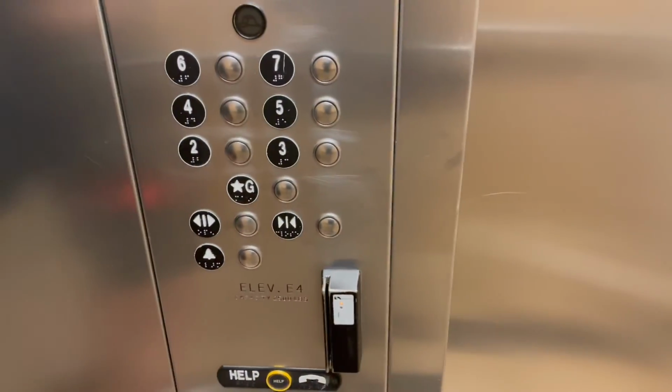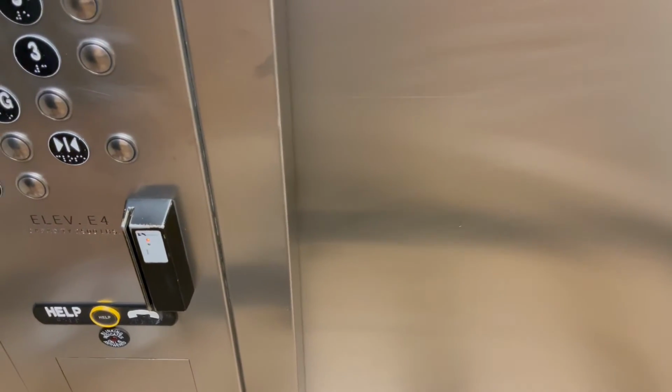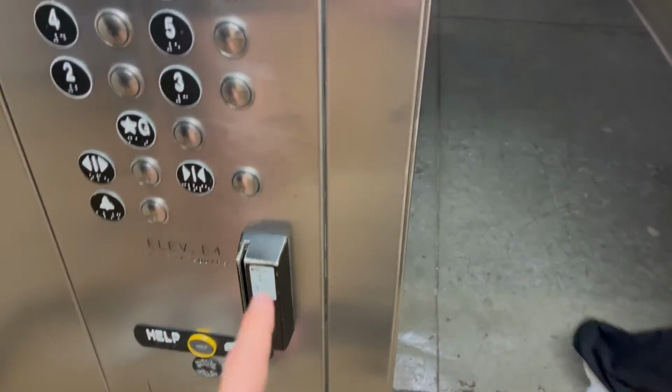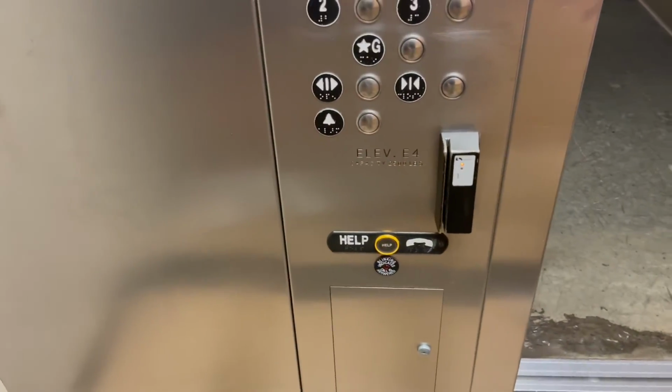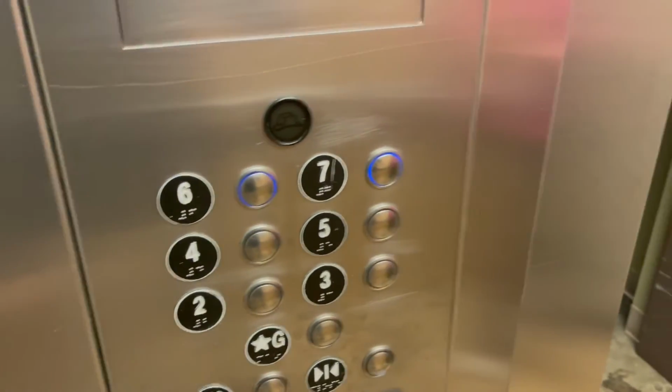Would it be okay if I go for one more ride? Yeah. All right, go and swipe your card. Wait till it stops. Okay. What floor would you like? 6. Go. You gotta swipe your card. There you go.